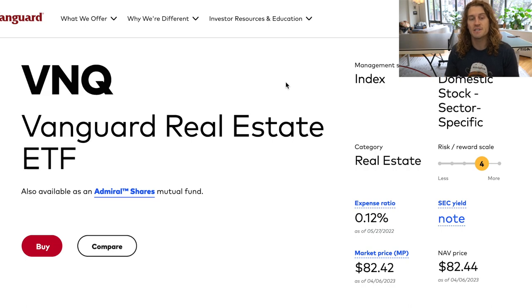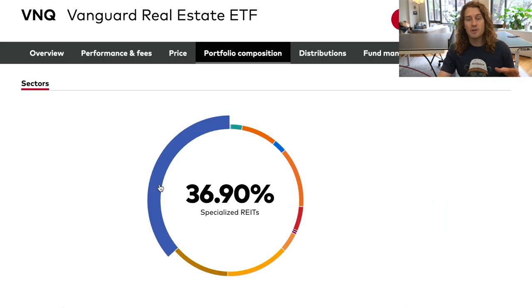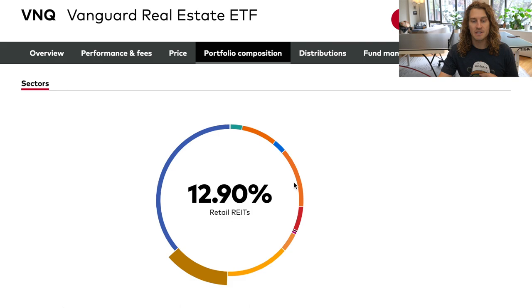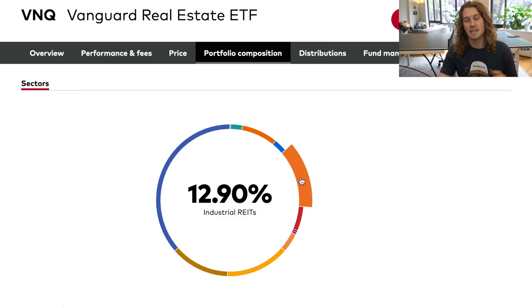Next is VNQ, which is the Vanguard Real Estate ETF. And you'll notice that this isn't an index fund. It does not have a $3,000 minimum investment here. It has a little bit higher expense ratio of 0.12% and a risk to reward scale of 4. So how this breaks down is 36.9, so almost 37% of the portfolio is specialized REITs. And then 14% is residential REITs, 12.9% is retail REITs, and 12.9% is industrial REITs.